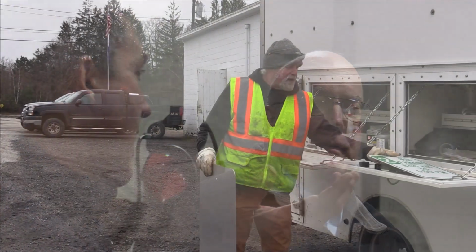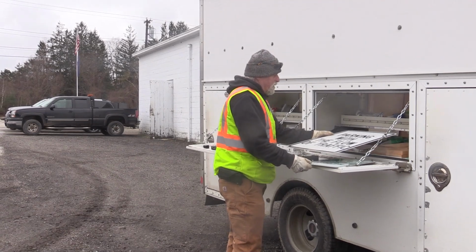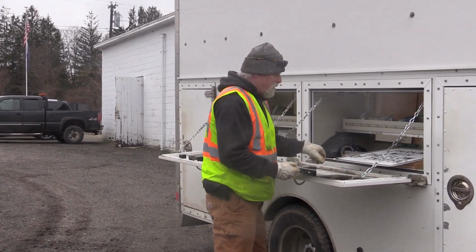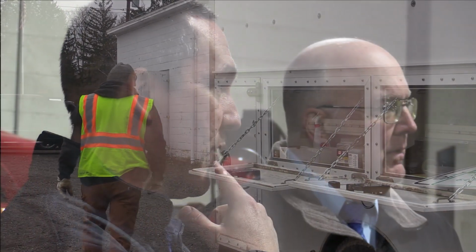The other thing we've started using it for is installing new road signs. We'll hydro excavate a hole instead of using an auger to dig it out and clean it out. It's got a high capacity pressure gun for spraying water into it, and then we just vacuum it up, and you've got a nice clean hole with minimal work to set your signpost.